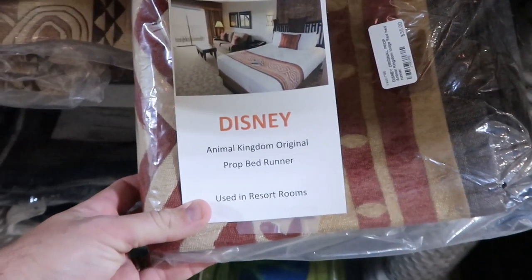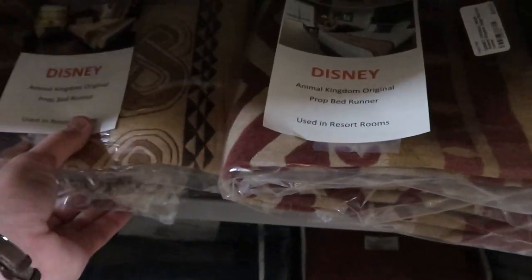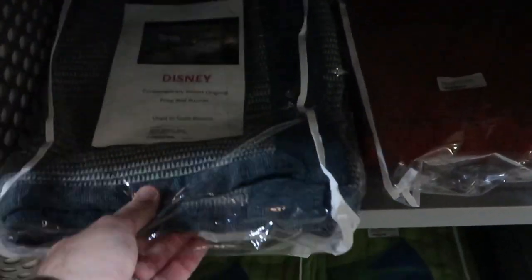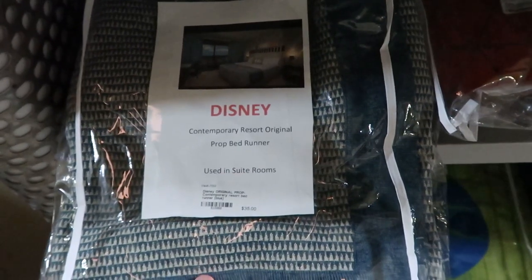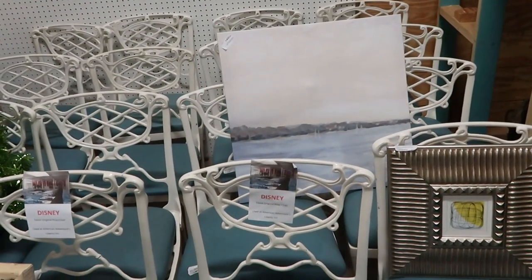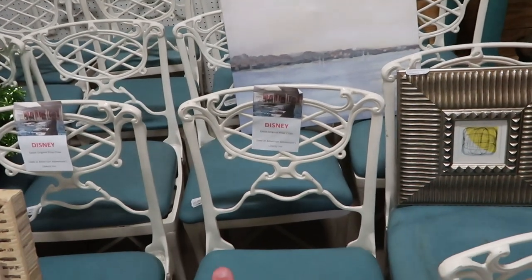These ones here were used in Animal Kingdom, and these ones are $35. So they have two different ones from Disney's Animal Kingdom Resort. Continuing on our way here, they have some from Disney's Contemporary Resort as well. Check out this section over here. They have a ton of chairs from Disney Epcot, original prop chairs, they say, used at American Adventures Liberty Inn.